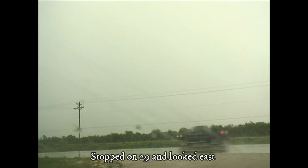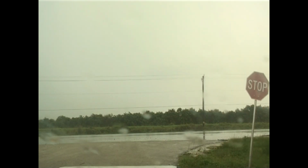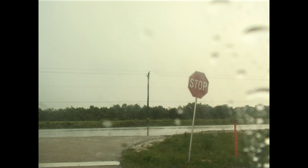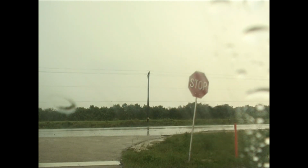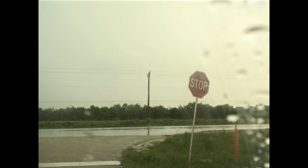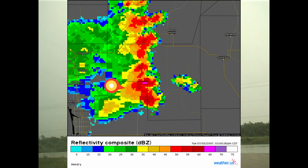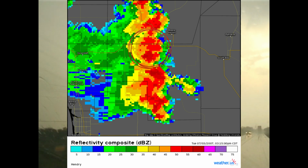Some intra cloud strikes. Whoa! This is in the clouds still, 3 kilometers above me. Yeah, I'm gonna head north and then... Okay, I'm heading to that course, or I'll head north on highway 29 and then east on 832, which will give me... flashes are decreasing in intensity, so I'm gonna head towards that northern core.